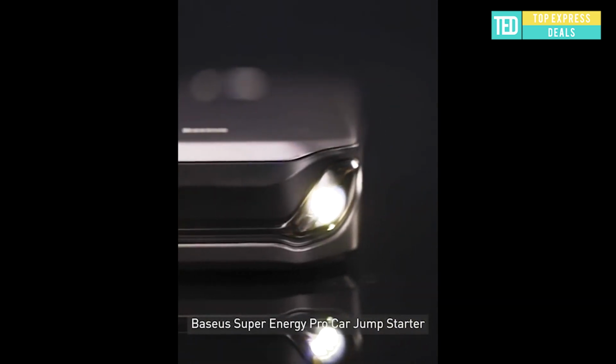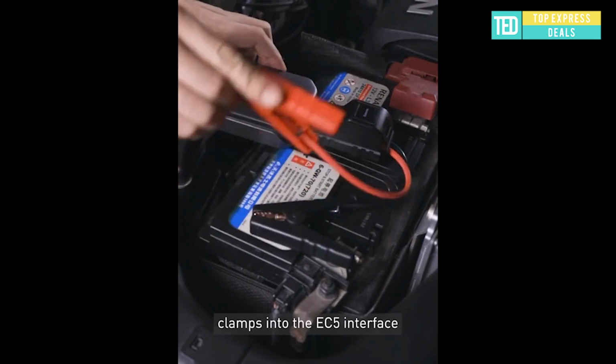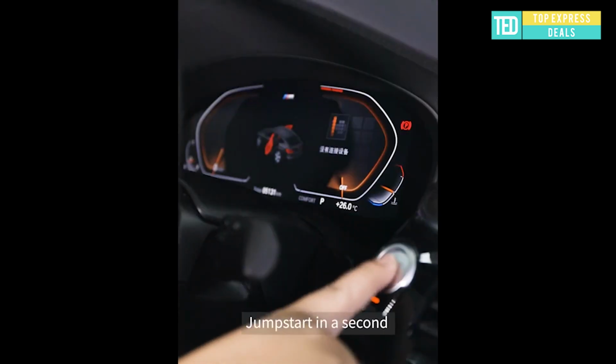Car Jump Starter. No more waiting. Jumpstart immediately. Super Energy Pro Car Jump Starter. A car can be jump started in a second when the battery is low because of the peak current up to 1000 A and strong power.